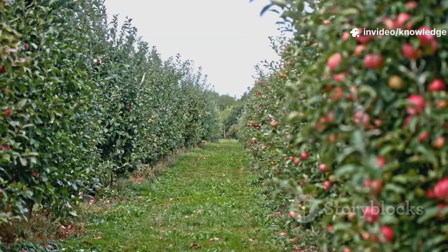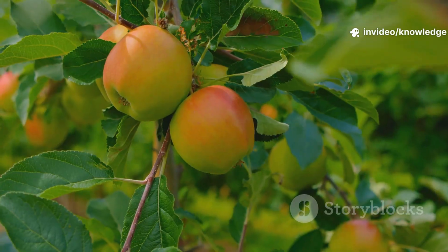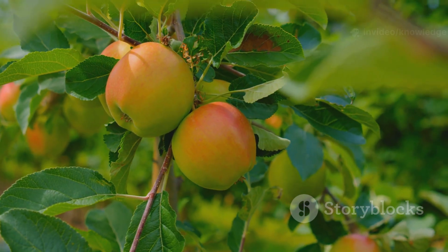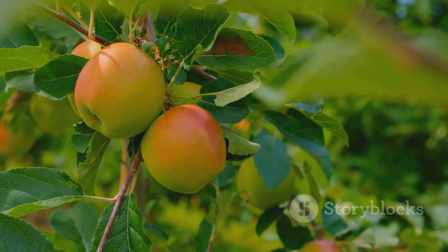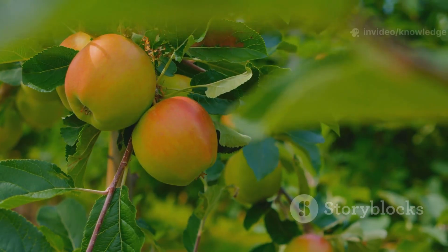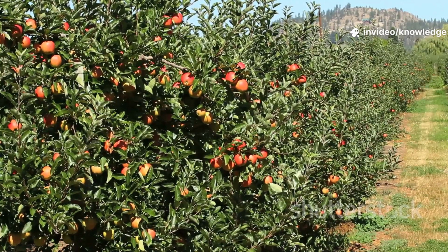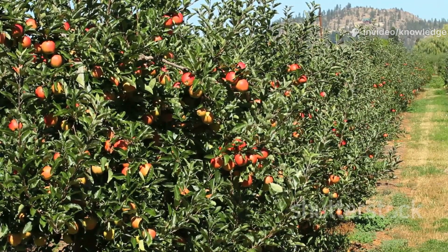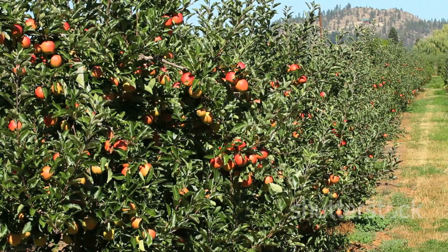Imagine stepping outside your door and picking a fresh apple from your own tree, even in the heart of the city. Early fruiting varieties like Anna, Dorset Golden, and Williams Pride are especially popular for their quick production and reliable harvests. These cultivars are bred to start bearing fruit at a young age, so you won't have to wait long to enjoy your first homegrown apples. They're also known for their adaptability and resilience, making them a smart choice for both beginners and experienced gardeners.